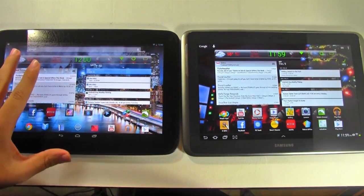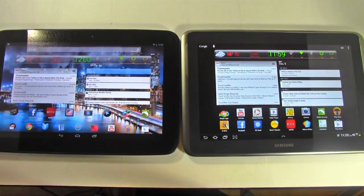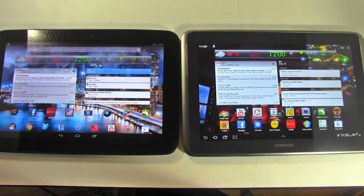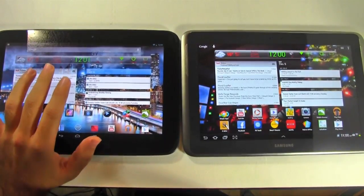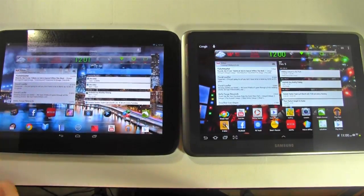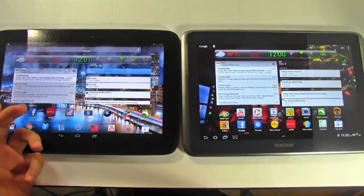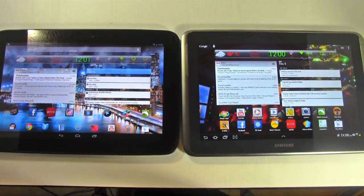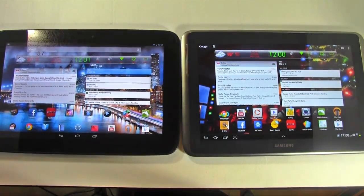However, we have the new model, the Nexus 10, which in terms of specs is unparalleled by any device out on the market. This literally has next year's processor and graphics card built into it. So just really amazing when it comes to pure power and definitely future-proof. So which one will be the best tablet of 2012? Let's take a look. Alright, so starting off with look and feel.